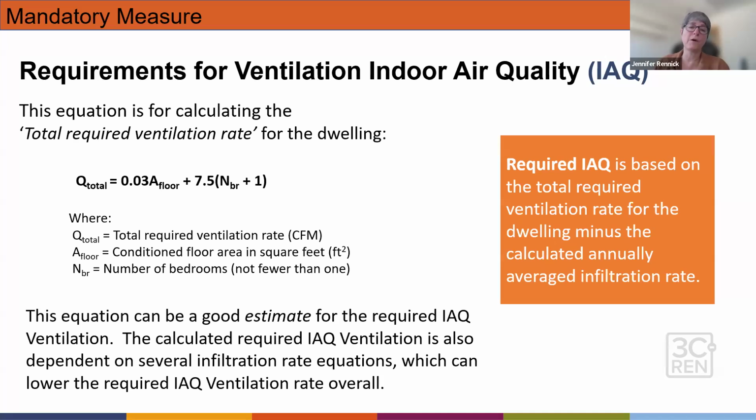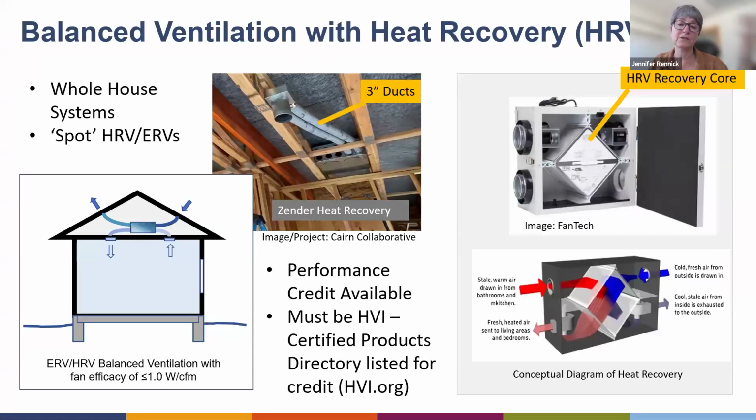So the requirements itself for how much ventilation IAQ you need, so not the cooling, but just like the continuous fan running or the intermittent fan running. This equation follows ASHRAE 62.2. So there's a factor you multiply times the floor area plus 7.5 times the number of bedrooms plus 1. And this will give you a real good estimate of how much fresh air, outside air you need. And in some cases, it could be a little less than this, depending on how you want to calculate it with air infiltration through the rest of the house. If you have a really leaky house, you don't need as much. But this is a good place to start, especially with the architects.